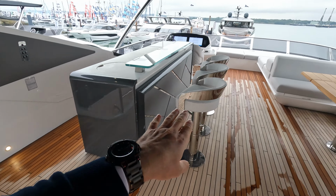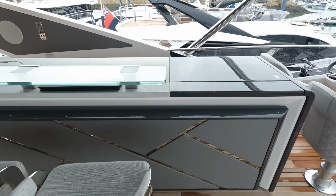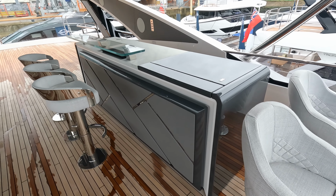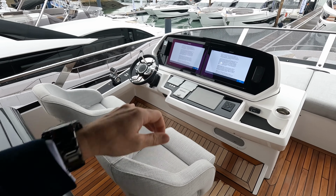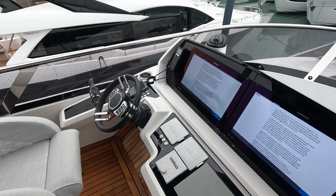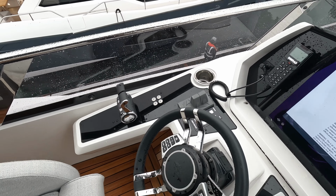We've got the optional stools, as you can see here, lovely detailing in the bar. There's some LED lighting on the front of that as well, and the little glass shelf on top. Griddle and ice makers and all the bits you'd expect to see there in the wet bar itself. And then here on the upper helm, you can see Simrad upgrade again with the large screens, the multi-function steering wheel that you see on a lot of the Sunseekers today. Just means you don't have to get up and touch the screens, it's all on the wheel, very cool.